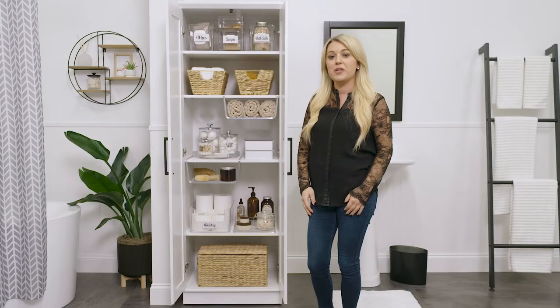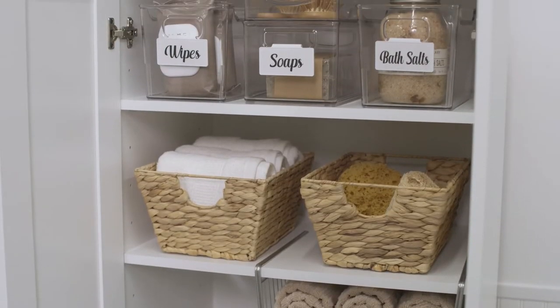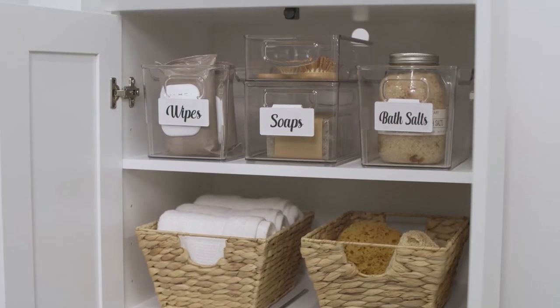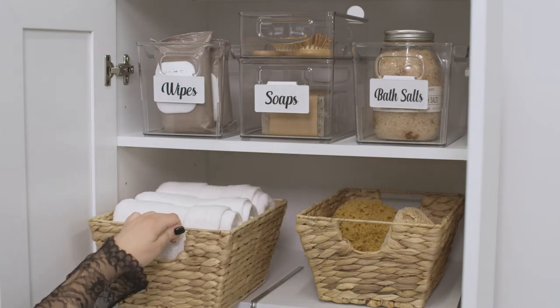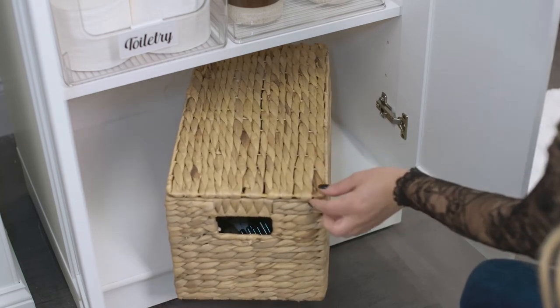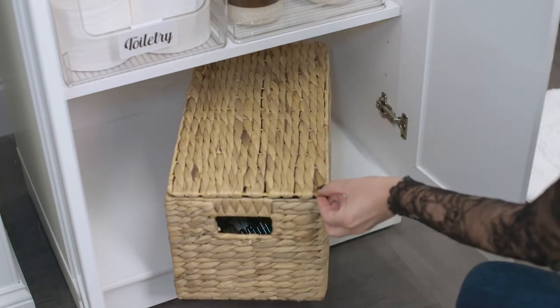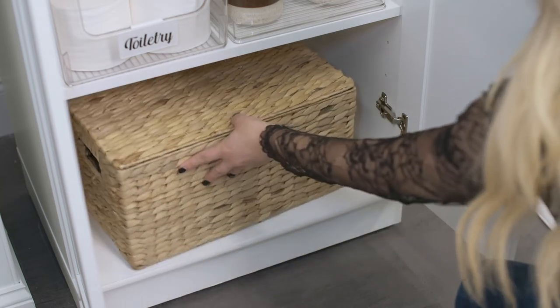We decided to go with a mix of natural and clear bins, but choose something you like or matches your decor. We have bins in a variety of colors, and the woven baskets are available in multiple finishes. Mixing materials gave us an option to keep some of our accessories out of sight but close at hand. This lidded bin is perfect for that. We use this for our hair dryer and the attachments.